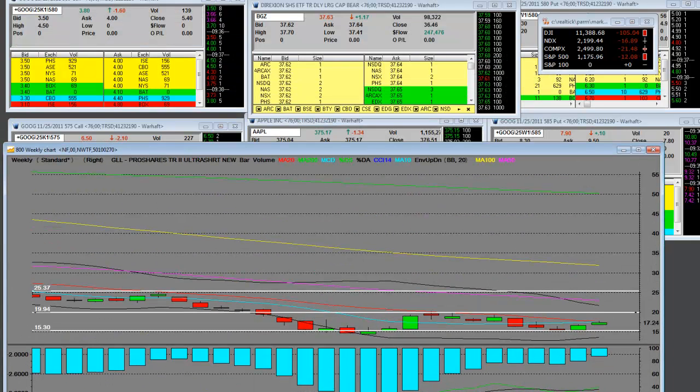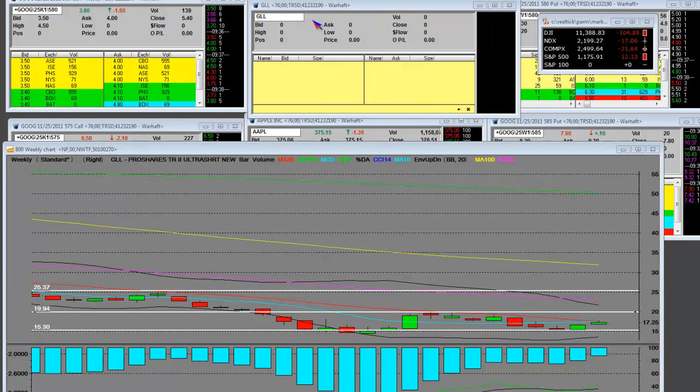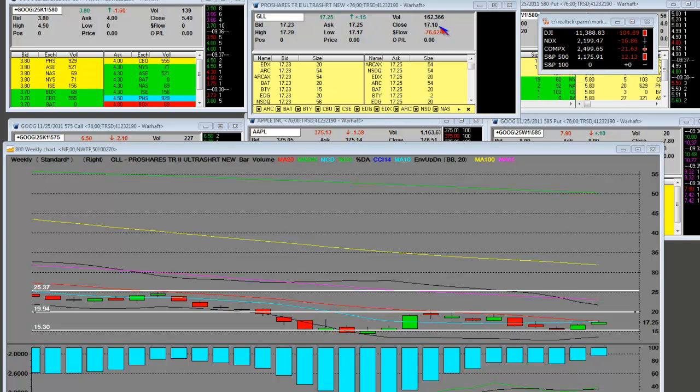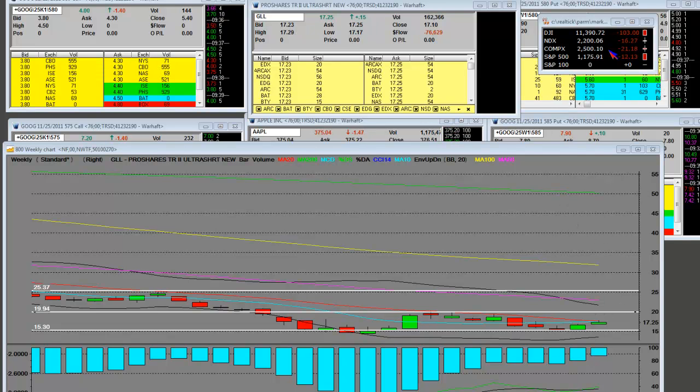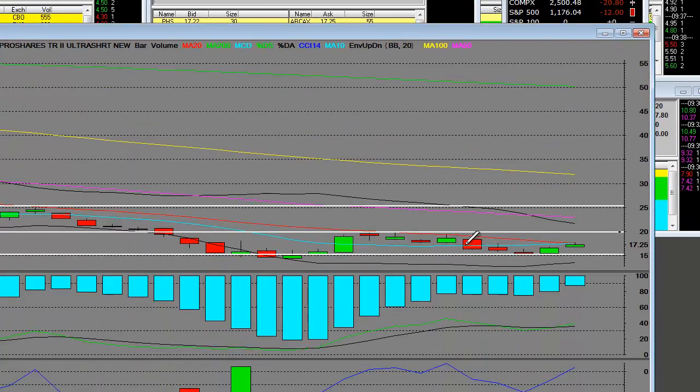All right? And let's take a look at the GLL volume. 162,000 shares. It's a new one. Doesn't move a lot. But over time, if people in Europe and Super Committee and going into 2012, sometimes it's good to park money here because they can have their rallies. They're setting up the bottoms. They're meeting our requirement. Watch that one. We'll do a lot of work on it.